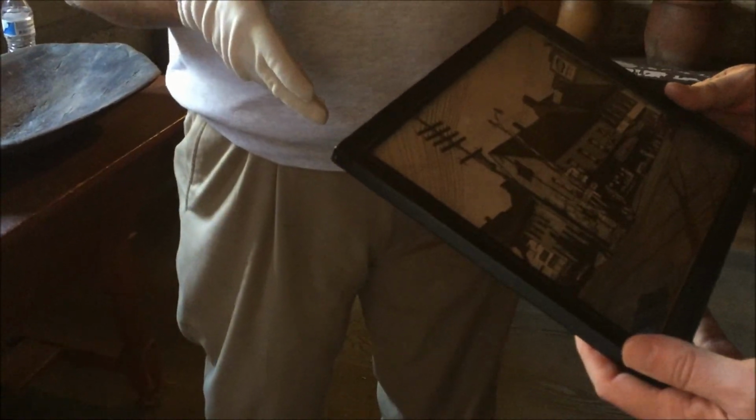Anyway, you can pass that around. This is what it originally looked like. See, up here, the siding, that's what it looked like before they took the siding off. This is a representation of what it could have looked like. We don't know exactly what it looked like because there were no photographs.